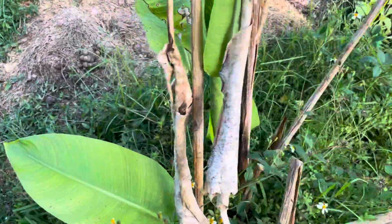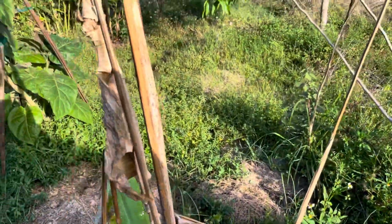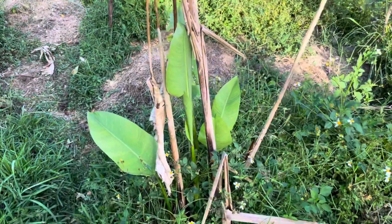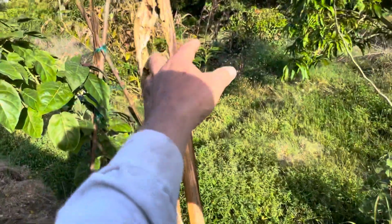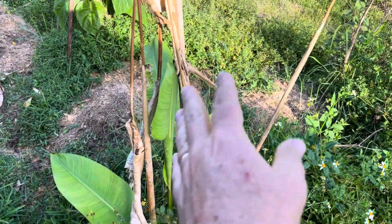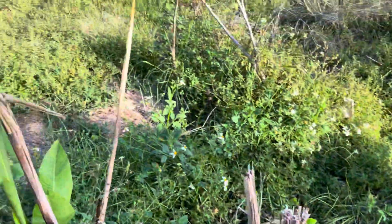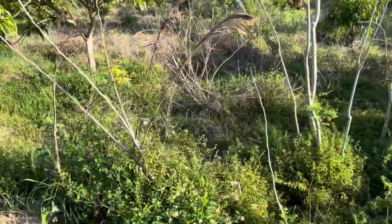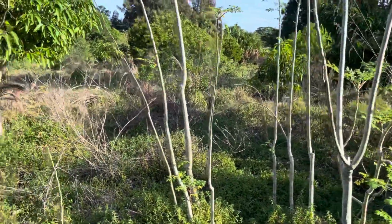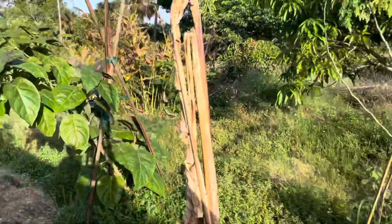These are all the Heliconias I just planted this past winter. I just divided the Heliconias, left the main branch on, and this is all new growth. So this is all gonna get huge and be like a trellis for passion vine.